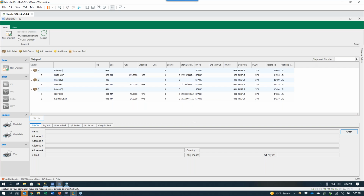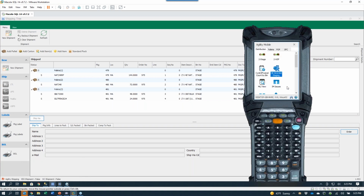We're going to use the handheld. And what I'm going to do is I'm going to build a shipment. I'm going to do pack pallets. And so here's what I'm going to do. I'm going to hit enter and create a new shipment. I'm going to scan my sales order, and then I'm going to scan the item that goes against that sales order. And it says, where are you going to get it?